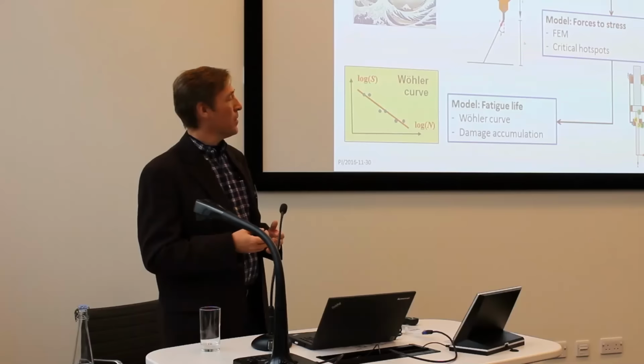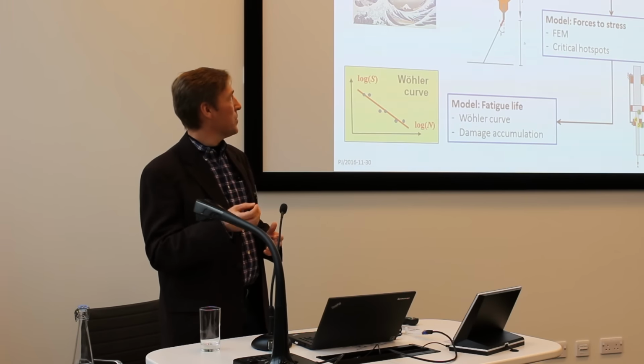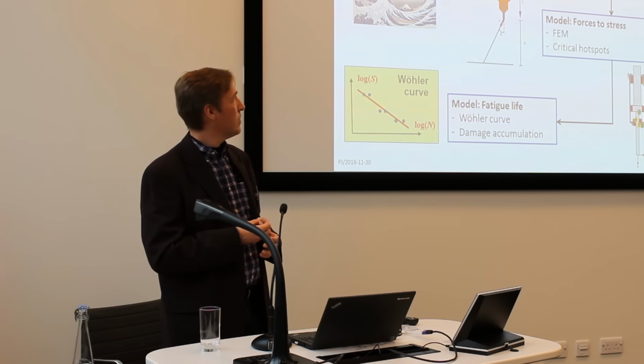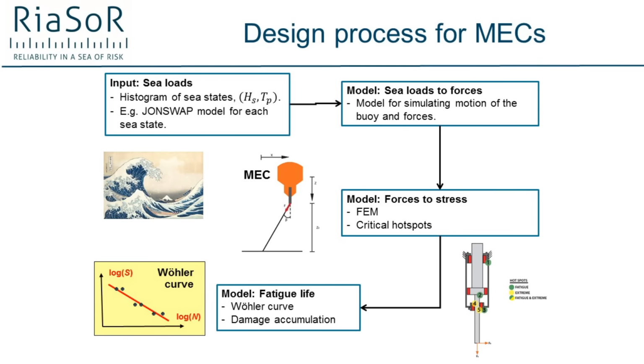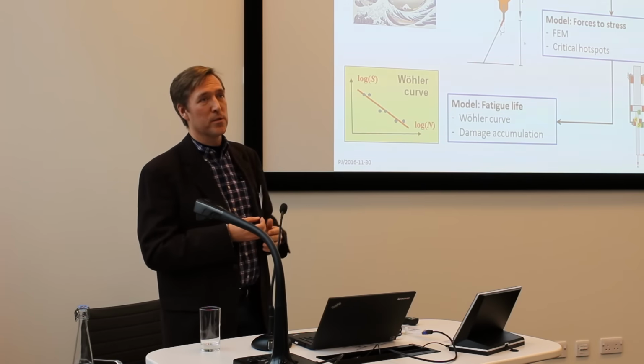In order to analyze this, we need to know how this moves in the water. So we need a model to go from the sea to the forces on the device. And then we also need a model to go from the forces to the actual stresses in the places where the actual failure will occur, the hot spots of the components. In this case, I've exemplified it with the fatigue life. So when you know the stresses, you're not finished yet; you need to go another step to assess the actual fatigue life of this component. And then we also have fatigue models, for example, the Wöhler curve and the damage accumulation hypothesis.